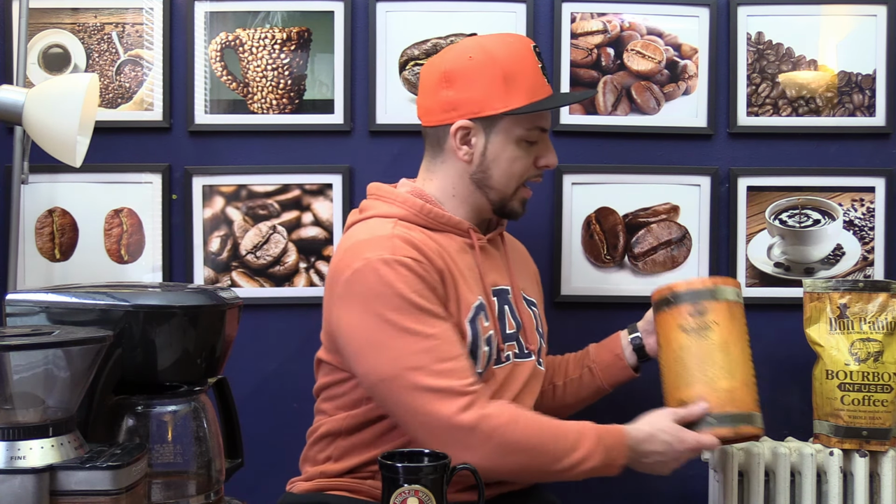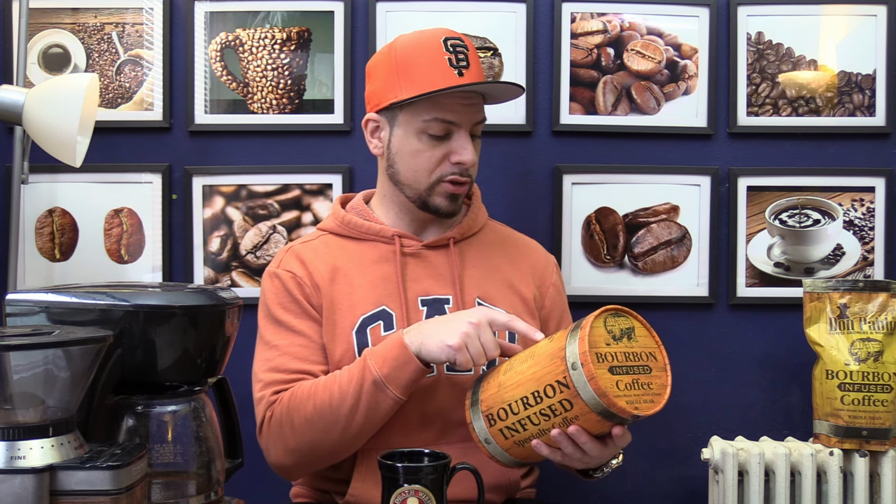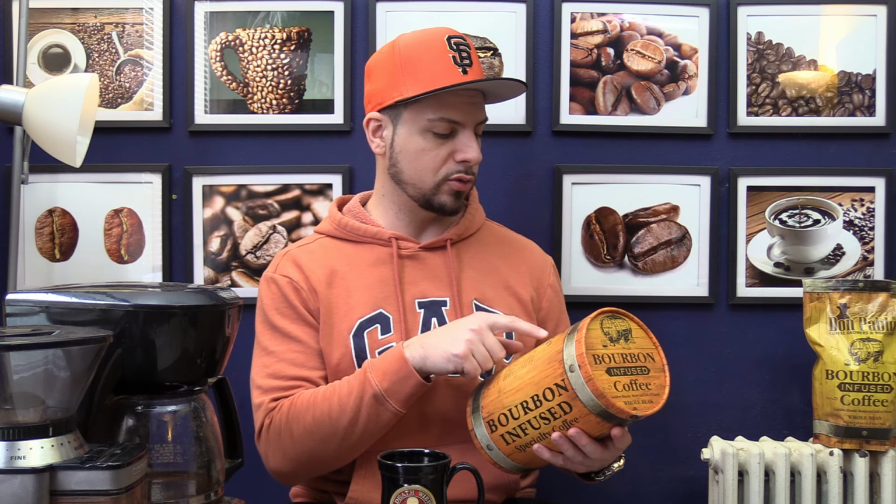You do get a bourbon flavor. Hands down, and in fact, I'll get a little bit more in detail in a second, but again, you really don't get much coffee here. It kind of tastes like a weird, diluted, soaked warm bourbon. It says on the bag and on this thing here, the first thing that it says on the back is coffee soaked in fine Kentucky bourbon, then roasted to remove the alcohol, so only the bourbon flavor remains.